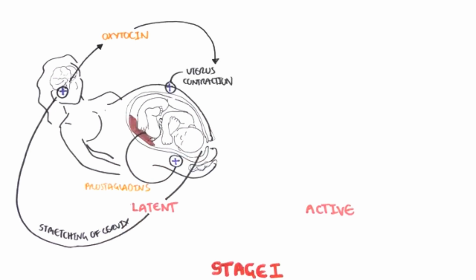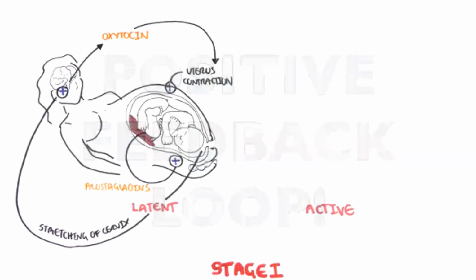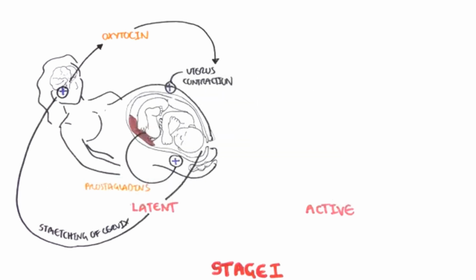So with all this uterine contraction by the oxytocin and by the prostaglandin, the cervix will slowly stretch out even more, and the cycle continues. It's a positive feedback loop. The contractions of the uterus are more constant. They come in waves, in a regular rhythm. The contractions during labor are defined as being regular, painful contractions.